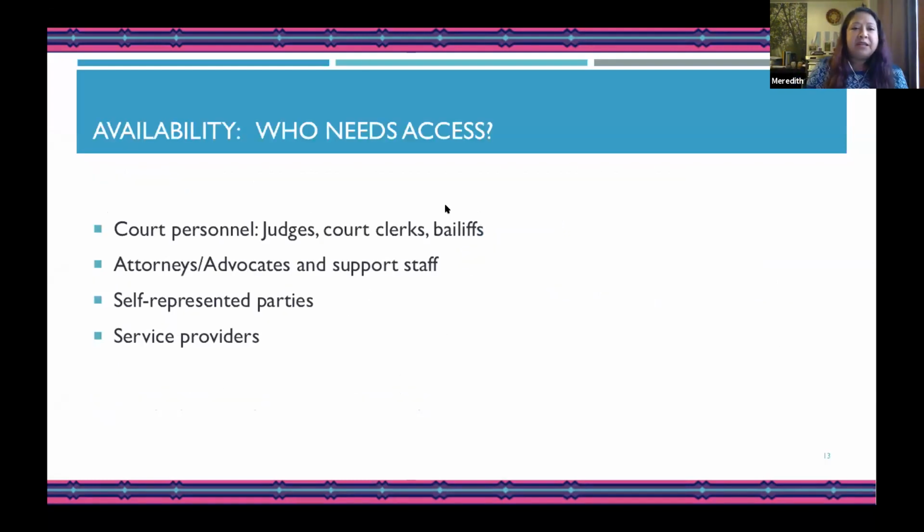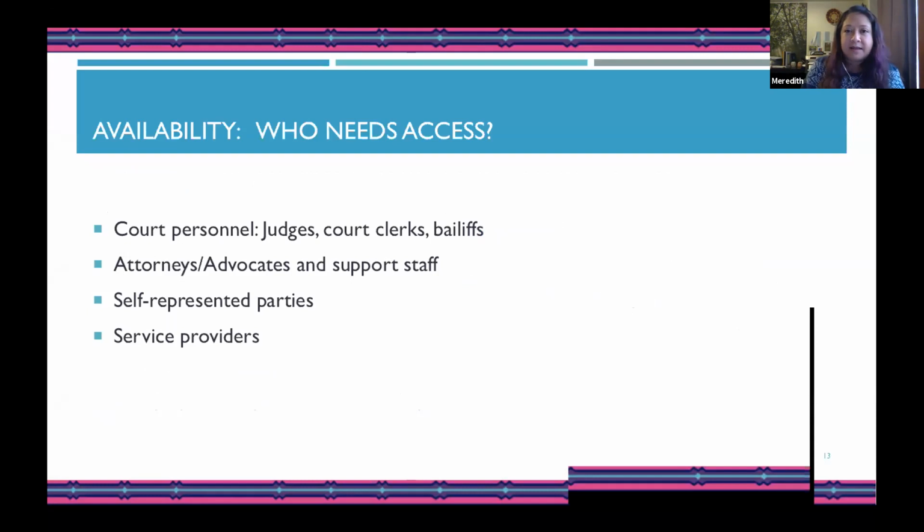Okay, so when we talk about availability, I'm actually talking about physical availability. Who physically needs to access this? That's our court personnel, our attorneys and advocates and their support staff, self-represented parties, and service providers. At first I thought it was just going to be court clerks, attorneys, and support staff. But it turns out their admin support will file things on behalf of the attorney. We have self-represented parties that are trying to send us documents, and service providers, like child support, child services, and adult services, who will also be filing reports. If they can't come to court, they still need a way to get these reports to the court, and so that's an option for them as well.